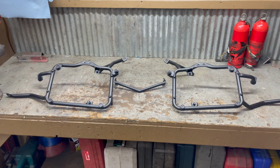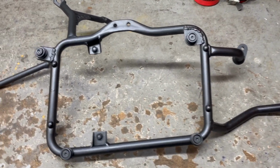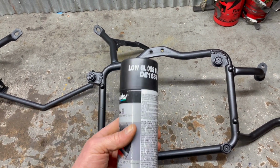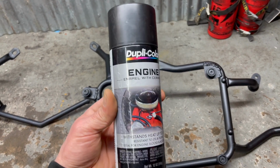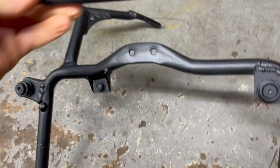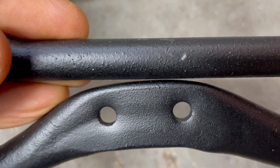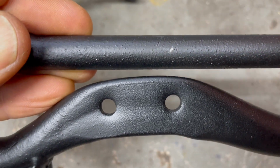All right, we have the pannier racks all painted, and for the record, the semi-gloss black was too glossy and the flat black was too flat. And so for the final coat, I used this low gloss engine enamel. It dries a lot faster. To compare, this area is powder coat with the paint on top of it. So there's the similarity. Different, but better than completely smooth.